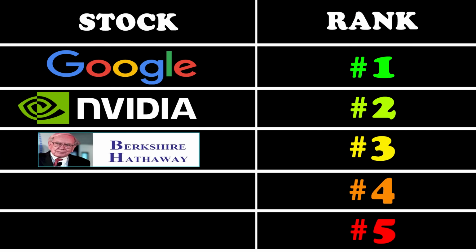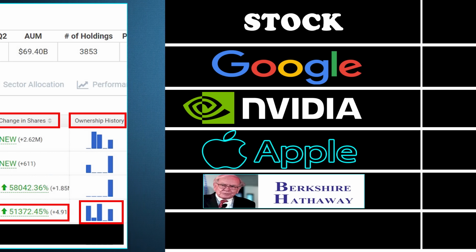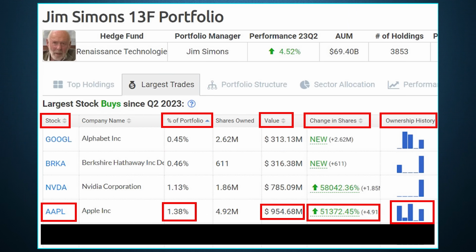And as far as ranking it goes, I'm much more excited about Google and even a little more about Nvidia. So I'll give Apple the number 3 spot and I'll push Berkshire down to number 4 so I can fit it in. Alright guys, that's going to leave us now with the final stock of the list.